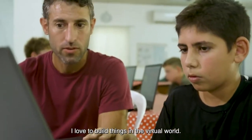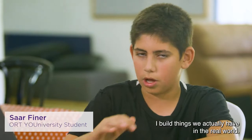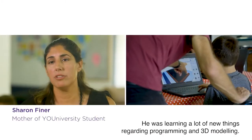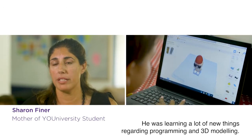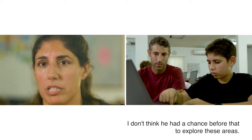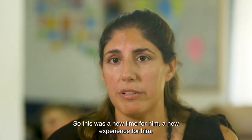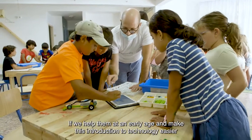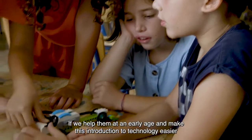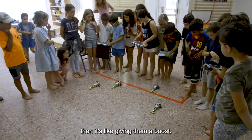I love to build things in the virtual world. I build things we actually have in the real world. He was learning a lot of new things regarding programming and 3D modeling. I don't think he had a chance before that to explore these areas. So this was a new time for him, a new experience for him. If we help them at an early age and make this introduction to technology easier, then it's like giving them a boost.